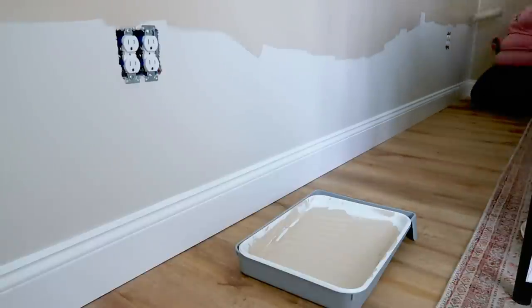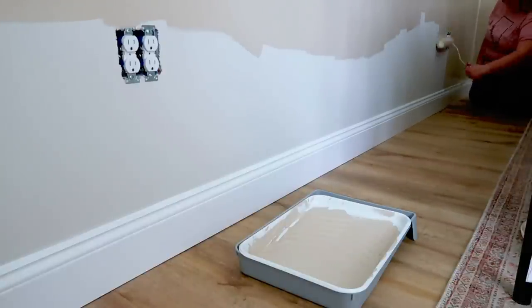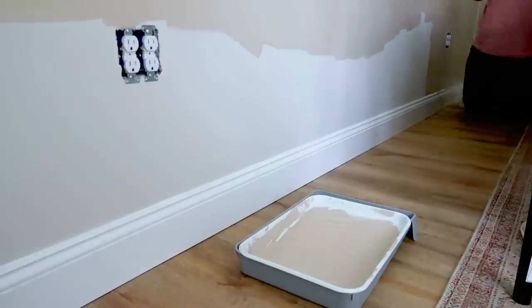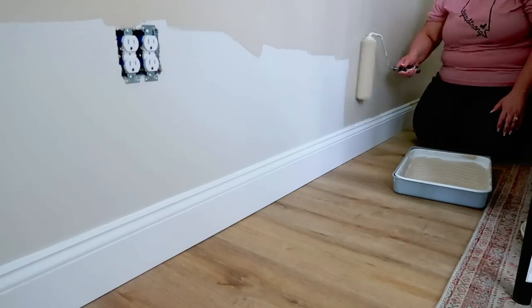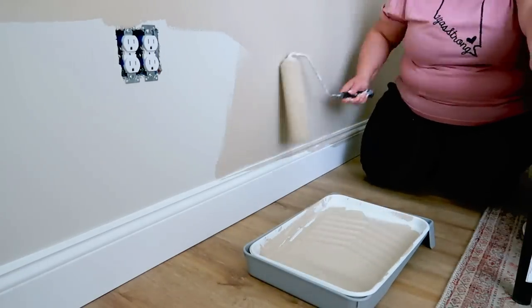I'm also planning to paint my bedroom doors and all of the trim around my windows. There is something so beautiful about a painted door or painted window trim. It just looks very, very beautiful. Kind of gives a romantic feel to a home. So that's what I'm going to be doing as well.